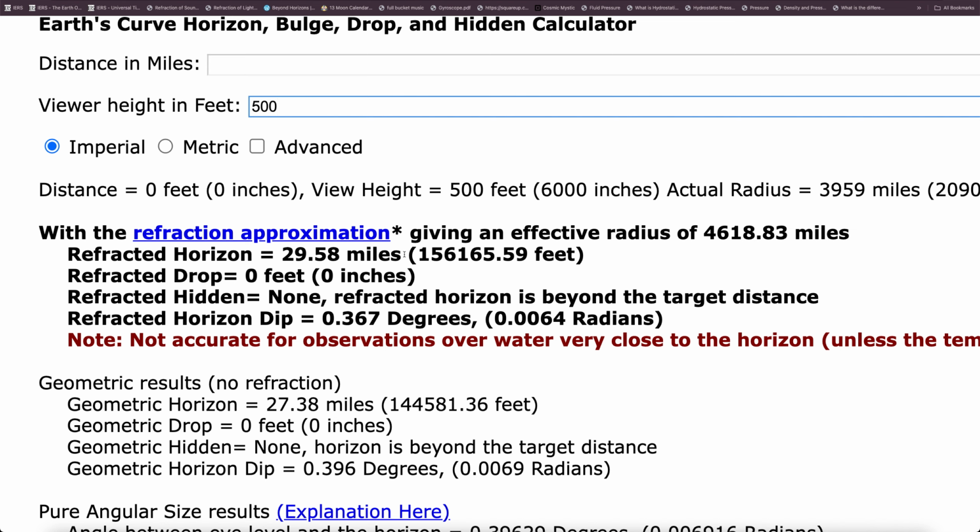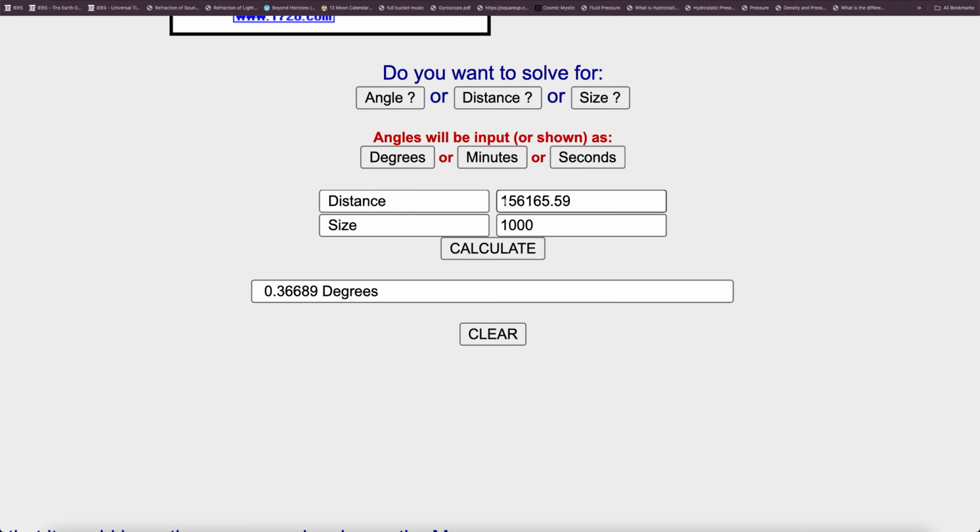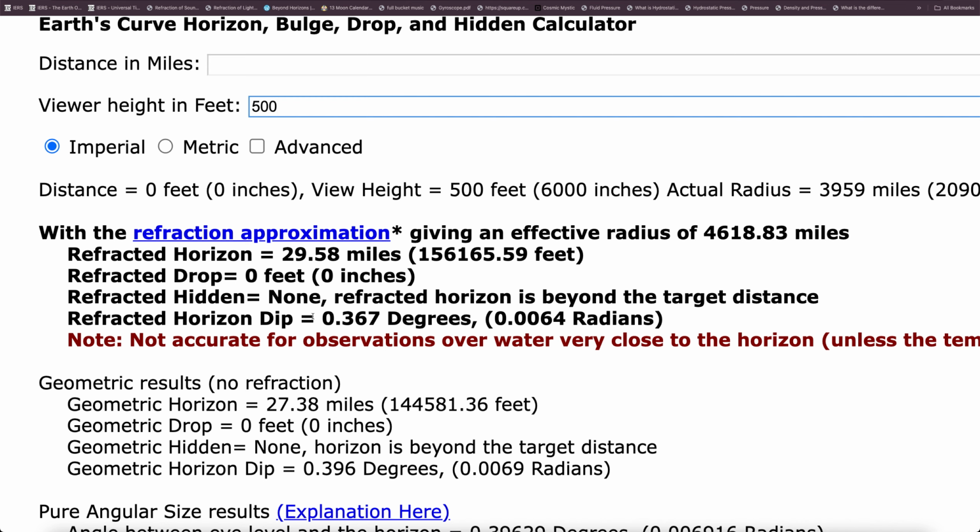And that will be a distance in feet of 156,165.59 feet. So if we go to the angular size calculator, 156,165.59 feet of a distance. Because we're using a 500 foot observer height in Metabonk, we're going to use a 1,000 foot high object at that distance, and its angular size will be 0.36689. And they have, for their refracted dip, 0.367.